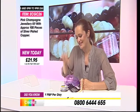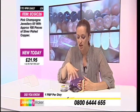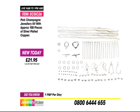21.95, so that's four strands, right? So that price has been established by bringing these four strands together, slashing the price, introducing the 100 findings, the large and small organza gift bag, 50 metres beading thread, 6 metres clear elastic.